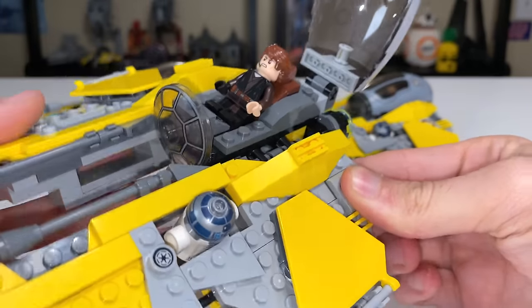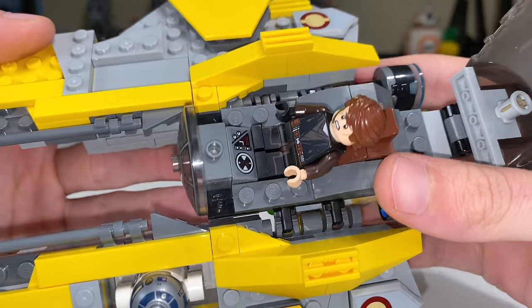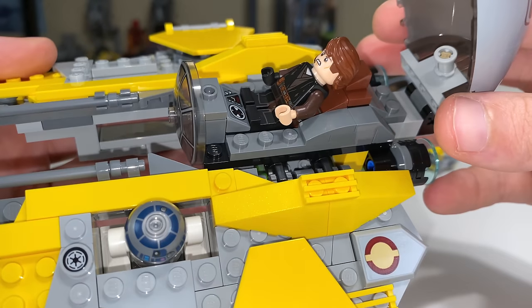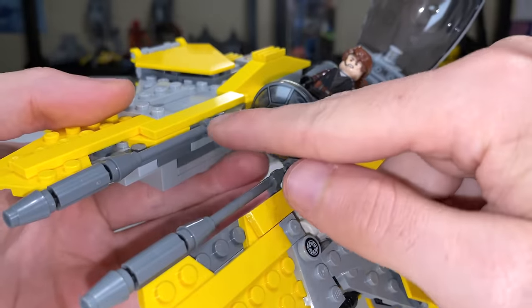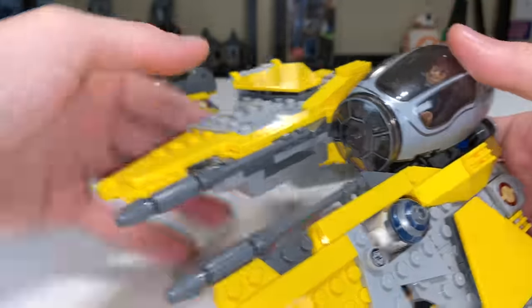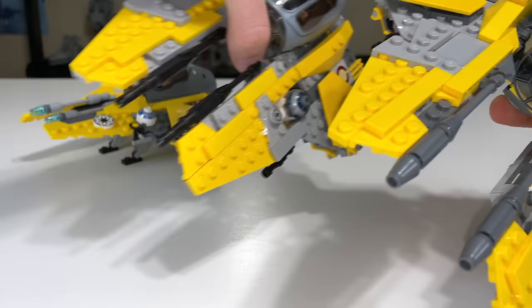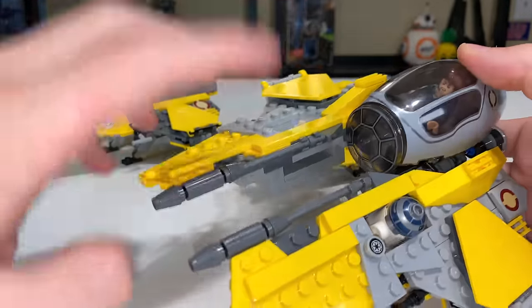Overall design though, much of the same, very simple interior space with a much smaller control panel than the earlier model, which I actually think I like better, but you know, that's gonna be up to you, which one you prefer. I also think I like the color of the cannons here, just the darker gray kind of fits in a lot better compared to the black on the older set, which kind of pops out more. So maybe that's a personal preference thing there, but I do like the darker gray here.